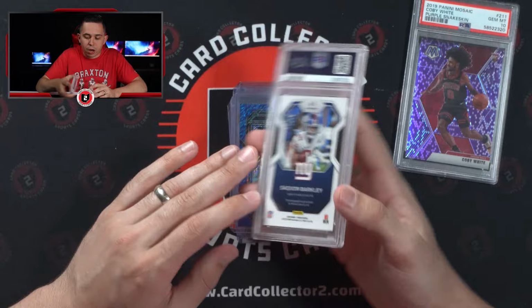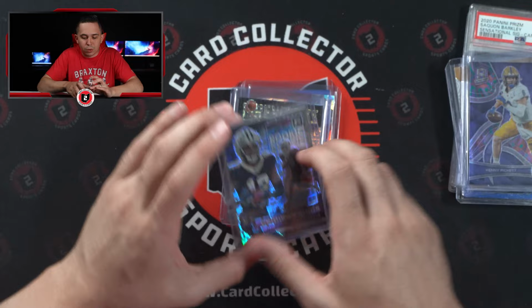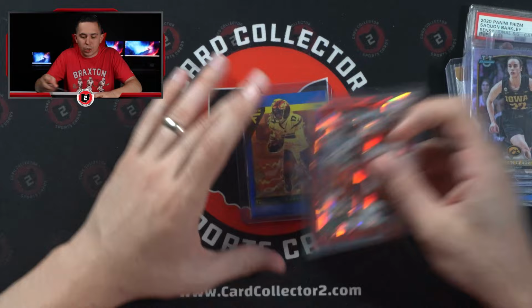Barkley Auto, 1 of 3 PSA 9 Camo. Tua Shimmer at a 25. Walker Kessler RPA. Tyreek Hill, 2 of 3. Probably not bad timing on those two right there. Kenny Pickett, Marble, 4 of 5. Olave, Black Pandora, at a 25. Rookie Kings. Jokic, Fireworks, Prism, Mojo, 22 of 25. Caitlin Clark, Baller, Refractor. Nick Chubb, Contenders Optic, out of 22. And my guy, Garrett Wilson, Flux, 17 of 25, his old jersey number. He's actually back to 5 this year, which is what he wore at Ohio State.